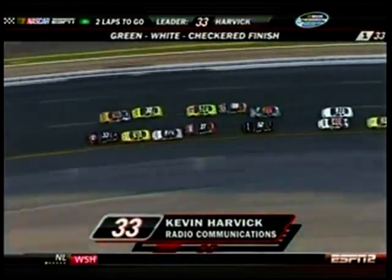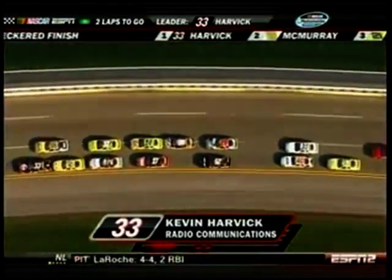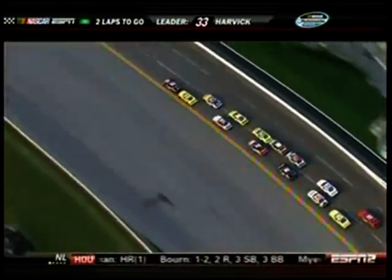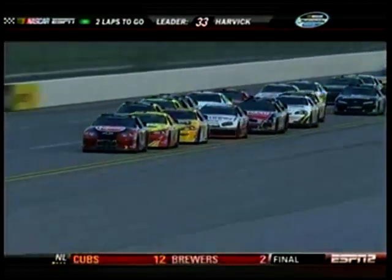McMurray now with a trunk full of Brian Vickers trying to rebound in that outside lane. He pulls even now with Kevin Harvick. Both drivers have got 5 or 6 rows of drafting help. Harvick with the advantage by a car length off two. Yeah, Harvick's out front all by himself. Now McMurray trying to crowd down on the inside line, trying to get angled up and behind Harvick.